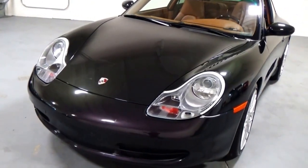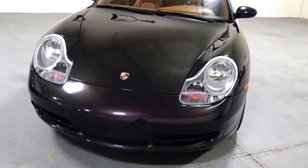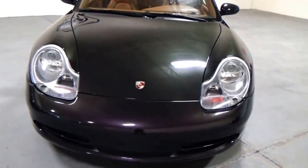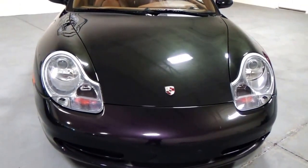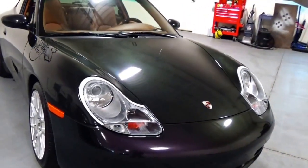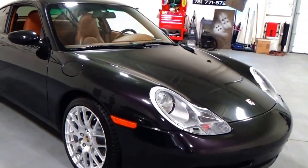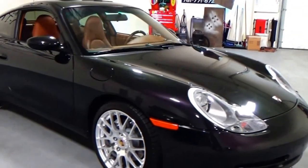31,000 original miles and looks brand new. I know you may think that might sound crazy for a car that's 16 years old, but again, this is a garage kept, incredibly stunning example.